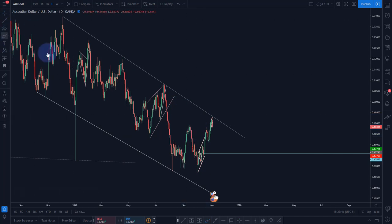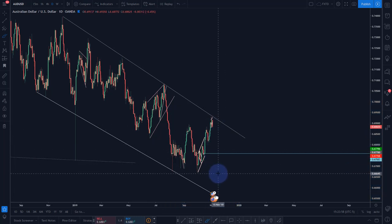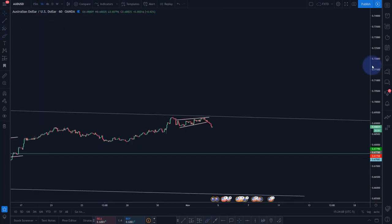So to see this break down, it may just be that this is impulse correction flag to break down. We get that next touch and then it moves up. There's nothing that says that can't happen. We have a lot of time to get there, and we might double bottom here or here or here. So we'd keep an eye on those areas as we move down.